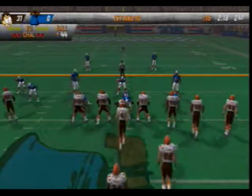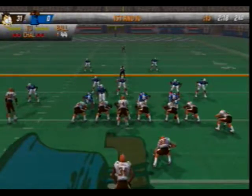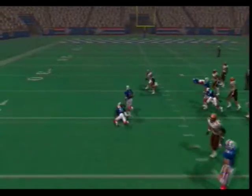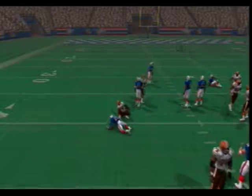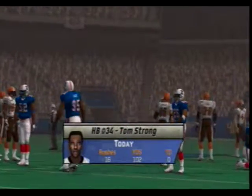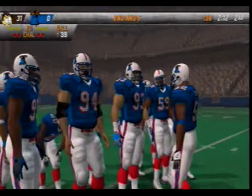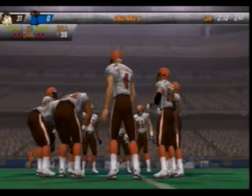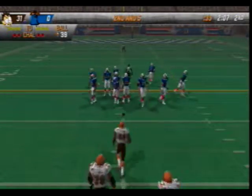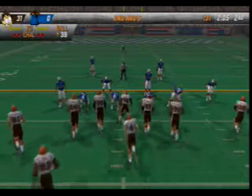First and 10. The home team come out of the nickel package. Watson is there on the stop. The ball carrier, Strong, continues to run with authority, pounding it out. Two-minute warning coming up. Ball on the 39-yard line.